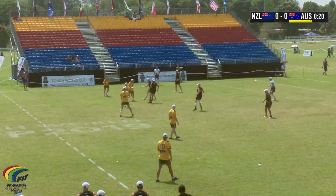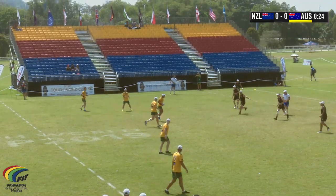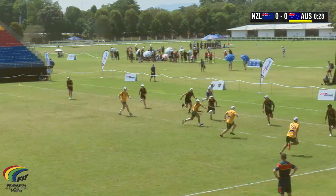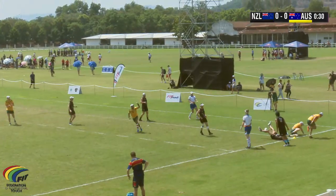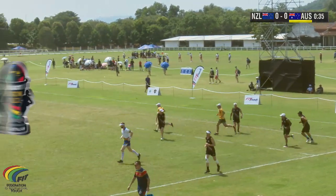But they're just moving the ball around, testing New Zealand out. Really haven't stretched their middles out yet. There's Zanetti. It'll be Jones at the half. And Jones out the half. He gives it back to Zanetti. Zanetti goes long to Pollock. Pollock dives. I think they've scored. And I think they've scored in the first set.